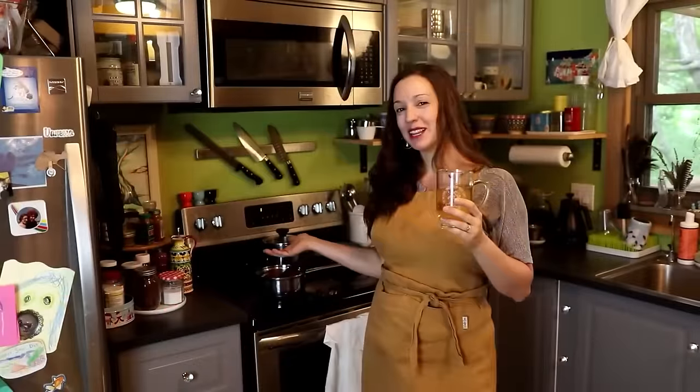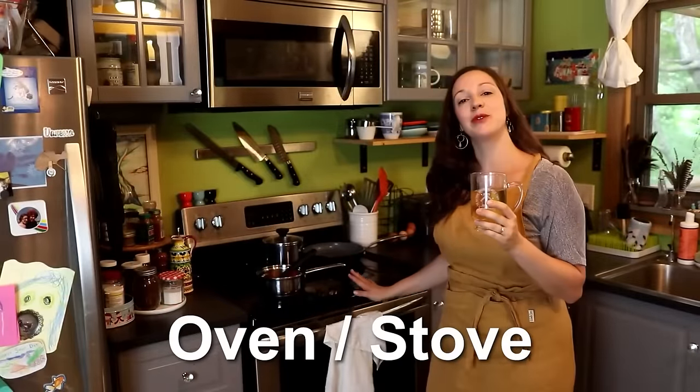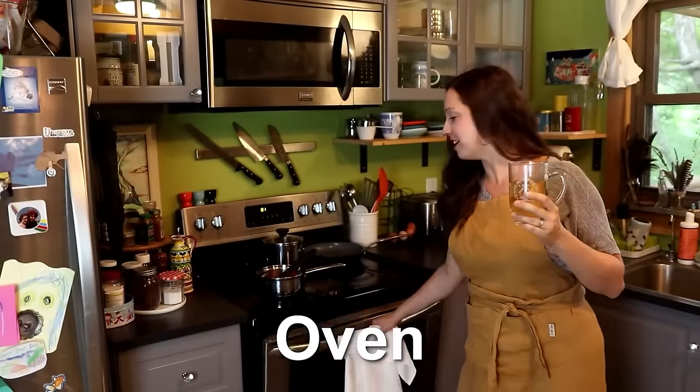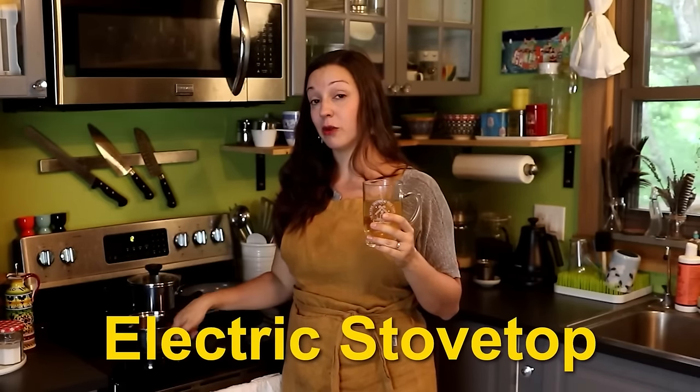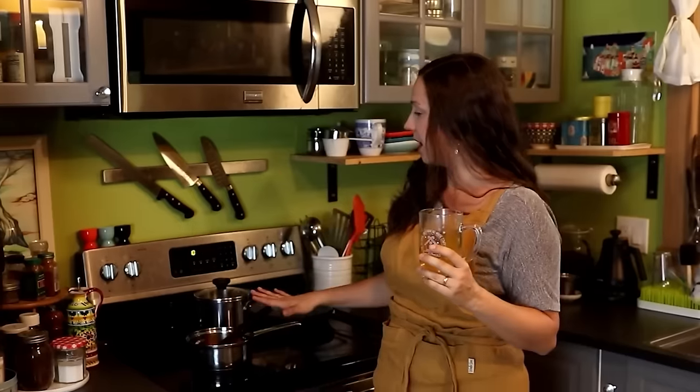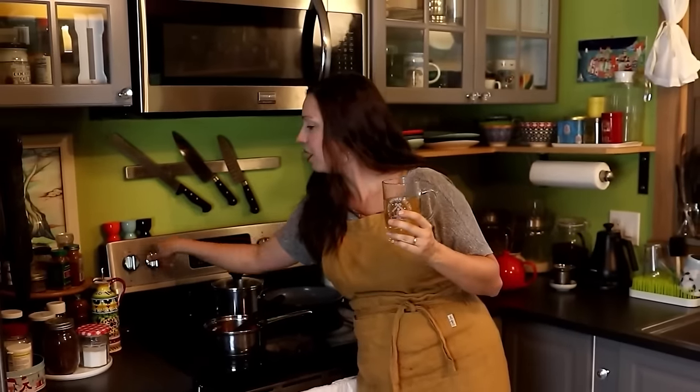Every 2 weeks or every 3 weeks, I buy a lot of food. So I guess this is different depending on the size of your fridge. Beside the fridge is the oven or the stove. So here's the stove top, and underneath here is the oven. But it's pretty typical in the US to have either an electric stove top like I have, or a gas stove top that has a little flame and it cooks. This is what I have. There's knobs for turning it on.